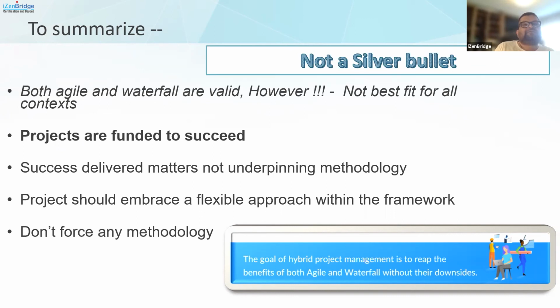And as I told you, the methodology itself will lose the sheen. They will not be relevant anymore in the future. What will be relevant is how best the value is delivered by the project. And that's the reason a project and the project manager should have a flexible approach. And as I said, within the framework. So within the framework, you set some high-level principles, and the project manager and the team should have the flexibility to change the project management methodology based on the need of the project.